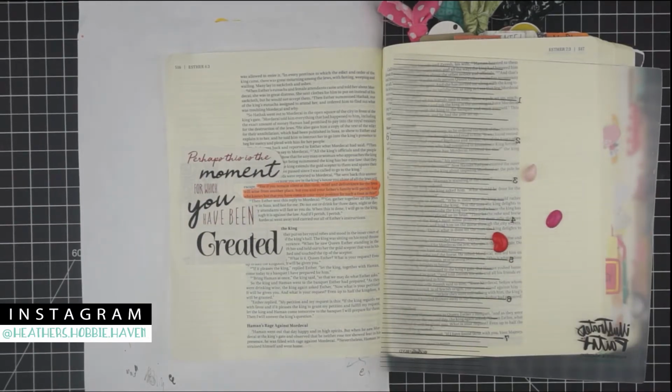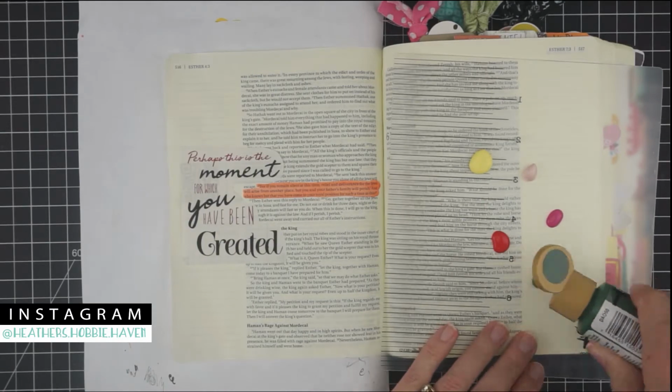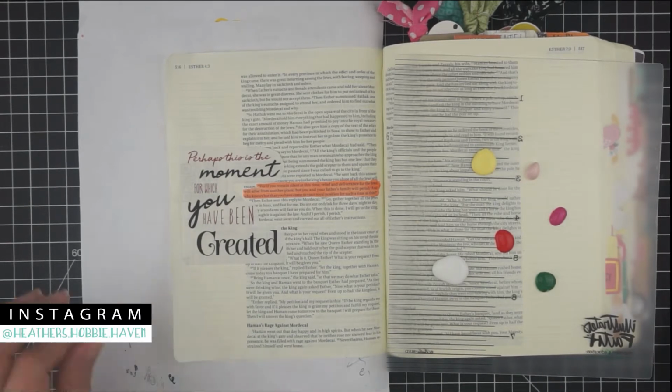So my thought today is I'm going to use some acrylic paints to make some more flowers in my Bible. I really like how that's turning out, and we'll see how my flowers turn out today compared to day 1's flowers. I'll let you guys be the judge of that.